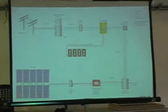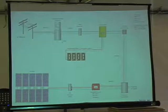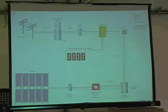One other thing which has happened in the last 10 years, as more and more people are implementing small-scale solar systems, is that some of the large-scale capabilities which are in our national grid are beginning to be available to small-scale systems. And let me give you an example.